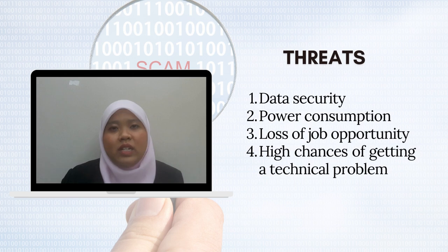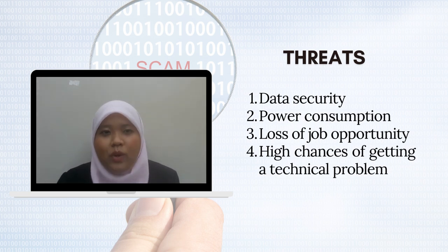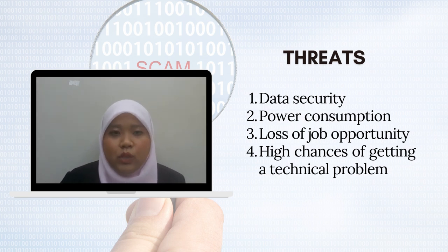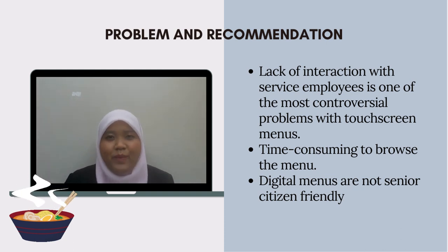And then power consumption. Like I just said before, the tablet-based menu uses tablets. And the tablet has power consumption, where the life of the tablet is only for one day. Hence, the staff need to recharge it after the battery is low. And less job opportunity. It takes over many of their responsibilities as waiters and waitresses. Later, let's move on to problems and recommendations.